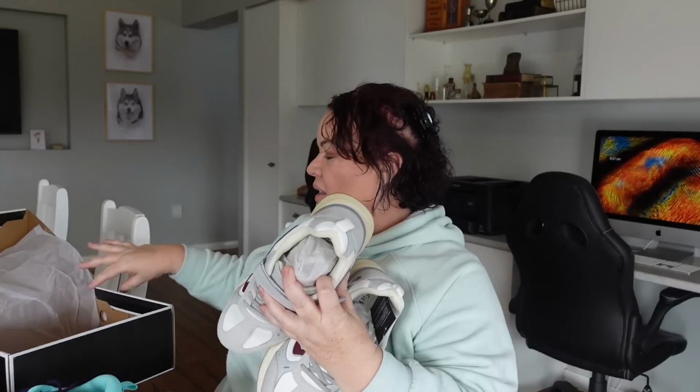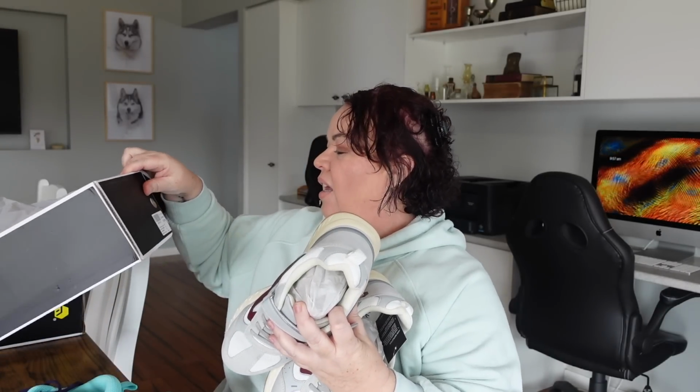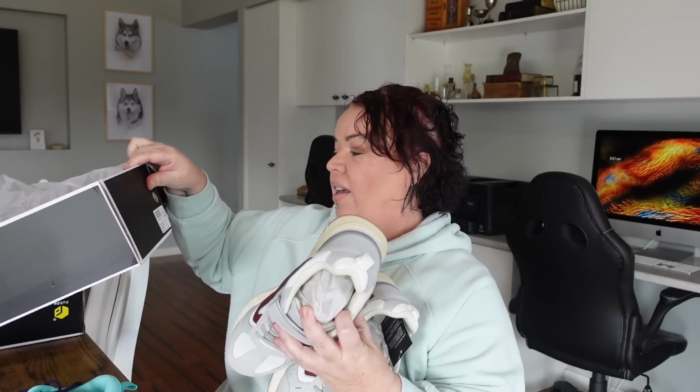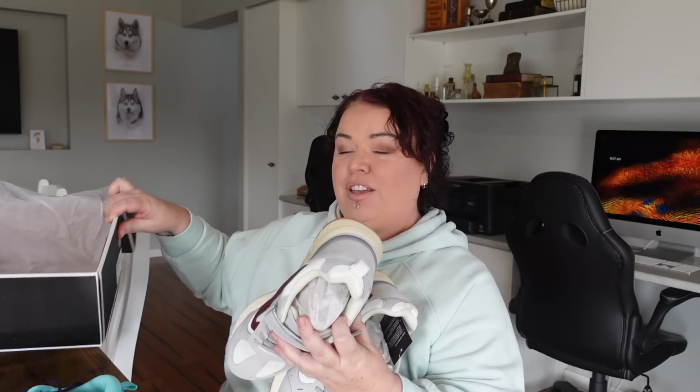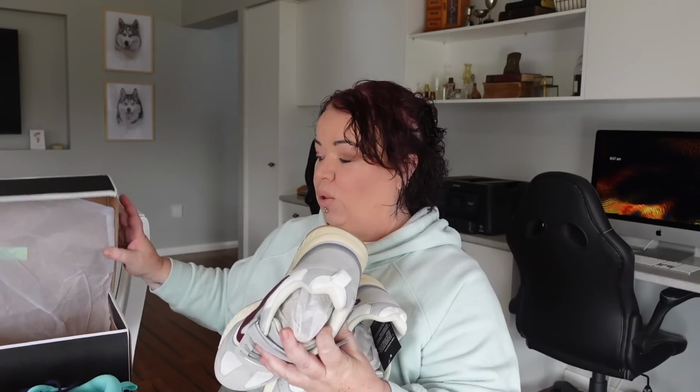Now for me, the size that I get is a 10.5 wide in women. So even though I'm short, I'm only 5'2", I've got a really long foot. And I think that's due to my mum only allowing me to wear sandals when I was a kid growing up. So I think that's why my feet have grown long and wide, because they weren't constricted in any way. But it's definitely not served me well, because I really struggle to find shoes to fit me now.